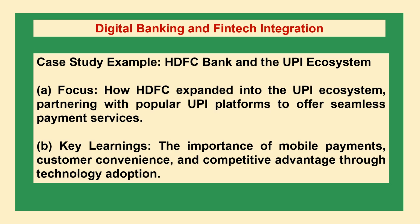Case study example: HDFC Bank and the UPI ecosystem. Focus: how HDFC expanded into the UPI ecosystem, partnering with popular UPI platforms to offer seamless payment services. Key learnings: the importance of mobile payments, customer convenience, and competitive advantage through technology adoption.